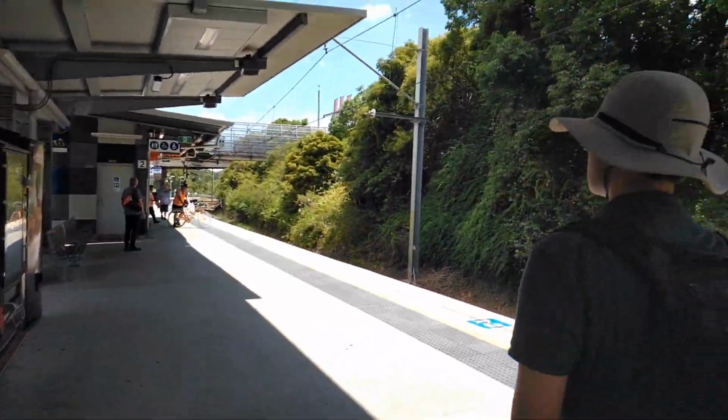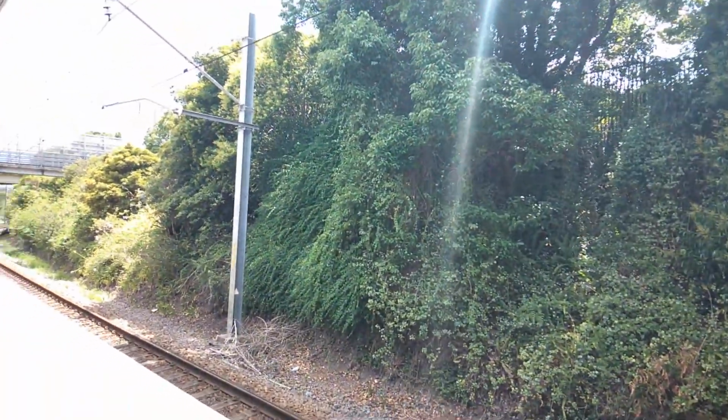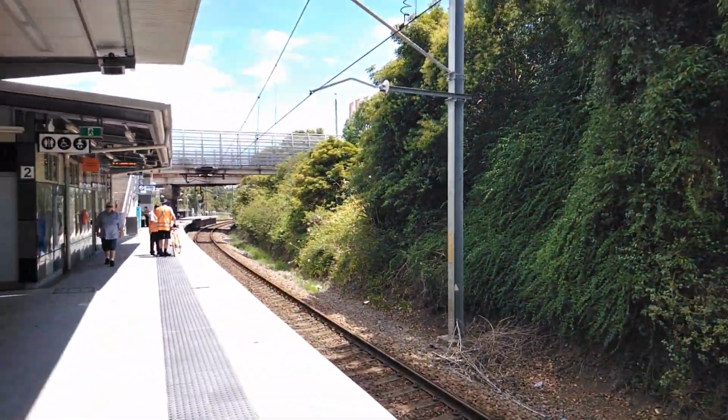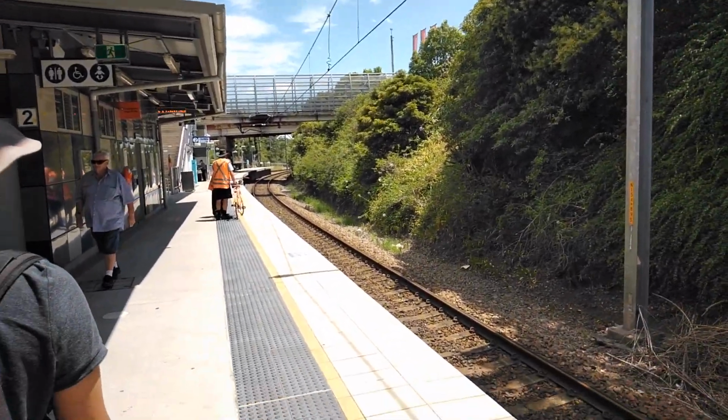Plenty of vending machines. It looks wheelchair accessible, but is it though? Yeah, it is. You can see lifts, wheelchair accessible toilets. Yeah, you got a lot here.